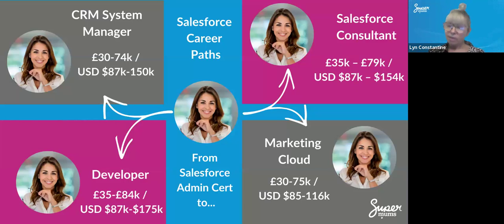So, Liam, do you want to carry on with that slide? Sure. So the nice thing about Salesforce is it is the number one CRM tool on the planet. That means the majority of companies on the planet are using this tool. And that can range from big companies, medium companies, small companies, charities, non-profits, all the sectors we saw before.